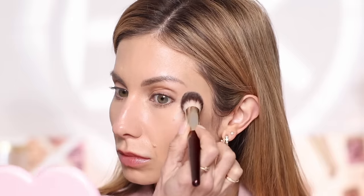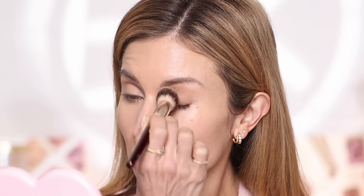So what I'll do is I'll go in with this, kind of in the darkest part of my under eye area, the shade that's more of a better match for me, and then I'll take this shade and I'll kind of lift the eye. And then when I blend the two together, I get the coverage that I need, but I also get a little bit of brightness. So I've really been enjoying this. Again, if you want full coverage, this is not the one for you unless you pair it with a color corrector or a full coverage concealer.